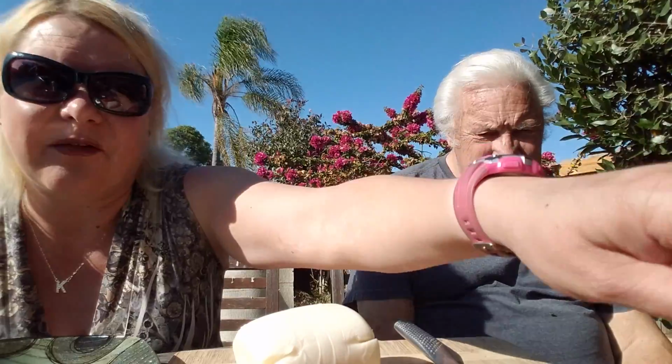My sister Kelly got this for me. She got one for me, one for my dad. She went to NorCal. This is a cherry balsamic vinegar, which I actually really like. I think it offsets the tartness and it makes it a little sweeter.